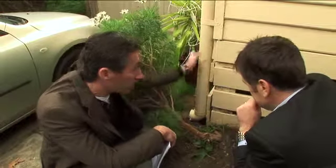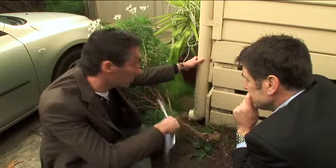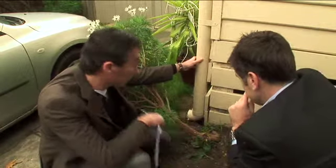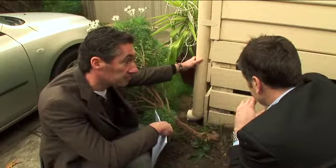All right, David, we've already found a small problem. What is it? We'd be worried about this downpipe, Des. It's not connected to the storm water system, as you can see. And of course, when it rains, a lot of roof water is going to be discharging straight onto the ground. Now, not a serious problem on this property because of the fall of the land, but we've seen a number of properties where it's going straight underneath the house.